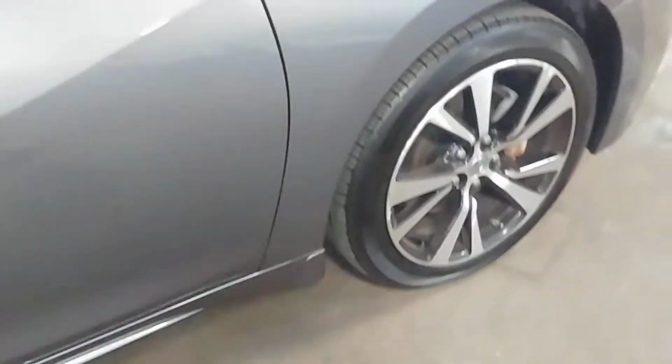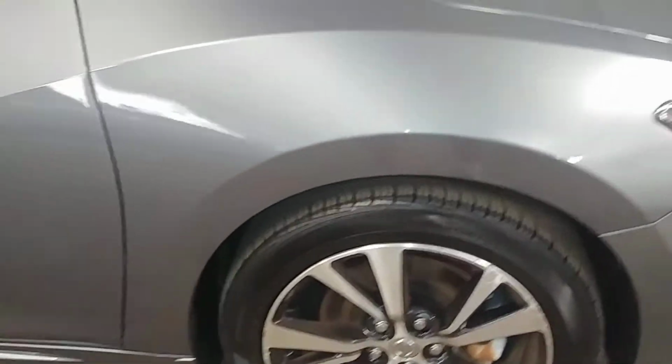This door looks good. Here's the other side of the rear passenger seat, no holes, no tears, no rips. Armrests, cup holders, and rear AC vents as well. This door looks good. Here's your front passenger seat with no holes, no tears, no rips. And this one is a powered seat. Normally the driver's is powered and not this one, but both of them are powered.